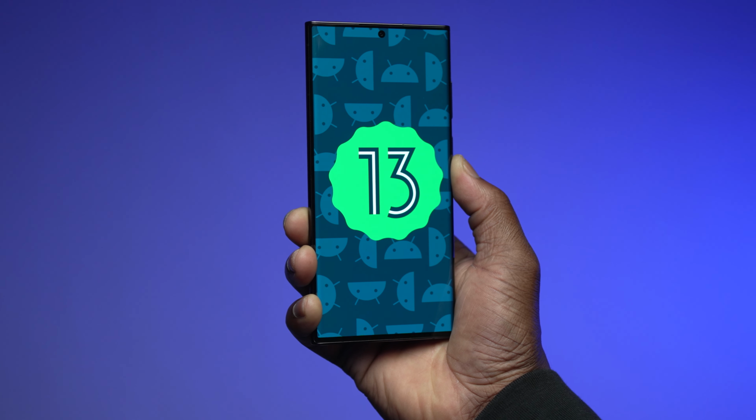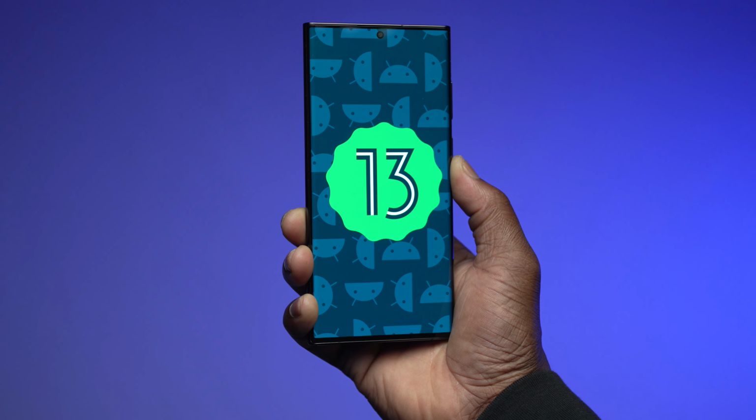Hot on the heels of the next version of Android, which in this case is Android 13, we have a possible exclusive on when Samsung could be rolling out the next public beta release of their mobile OS, One UI 5, within a more accurate and exact time frame.